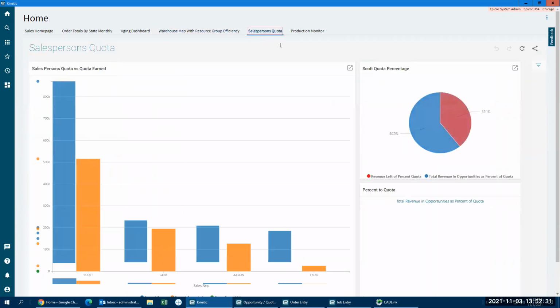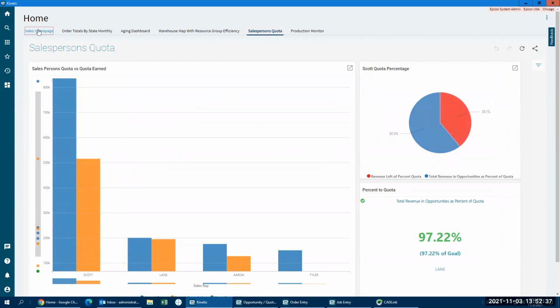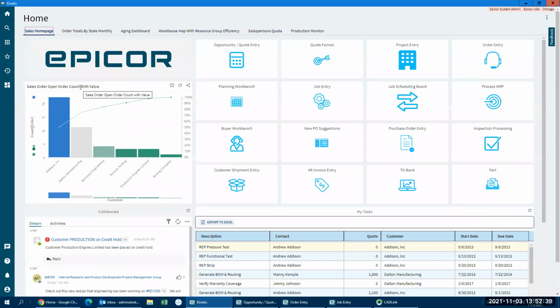And then one last one here I'll show you is production quotas. This is more on the sales side of things, but hopefully you get the idea. You've got the ability to create dashboards, use the existing dashboards. You can embed them in your home screen, or you can create separate tabs, or you can create a completely different home screen for you.